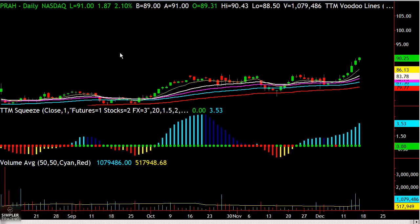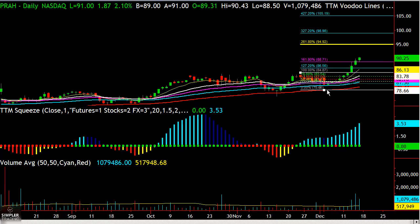All right, and you can see here that this went well beyond any expectations of a 1272 and a 1618. The 1272 here was 86.56, and the 1618 was up at 88.71, and we actually blew through that as well. And so one question here is, how do you know when you get to the 1272 that this thing could still keep on going?